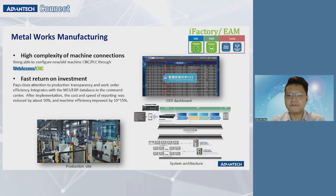Advantech cooperated with DFSP Impletex to build a smart production line for a large hand tool manufacturer. Through Advantech WebAccess/CNC and EdgeLink, we can configure on-site CNC, PLC, and sensor data from both new and old types of machines. The machine data is configured with iFactory OEE to improve the availability and performance of the machines and to track and visualize the process of each production part.